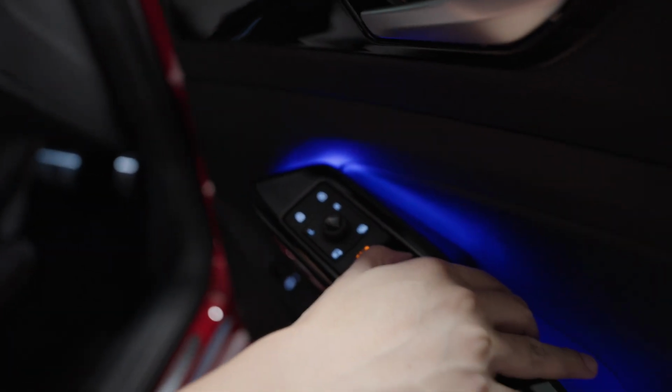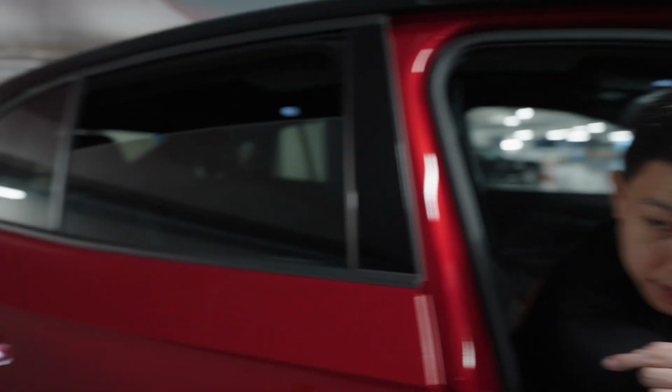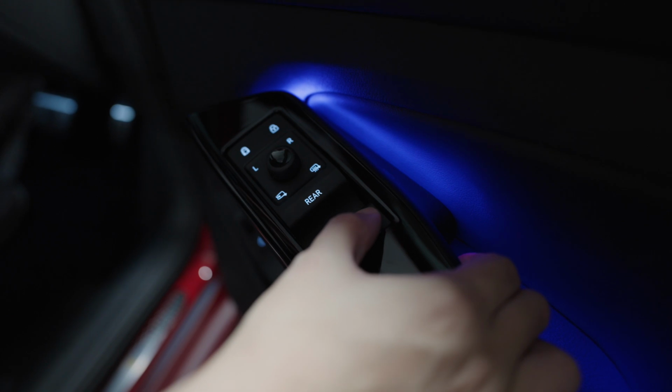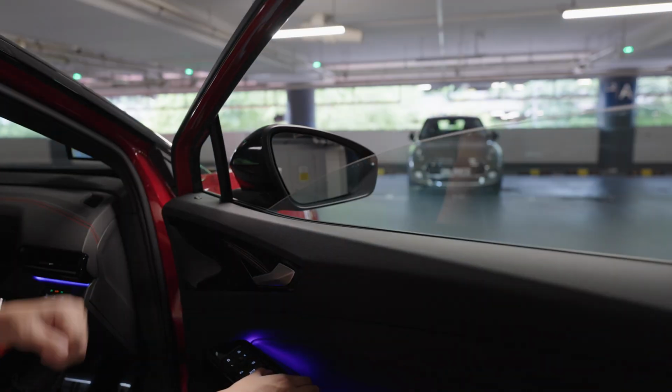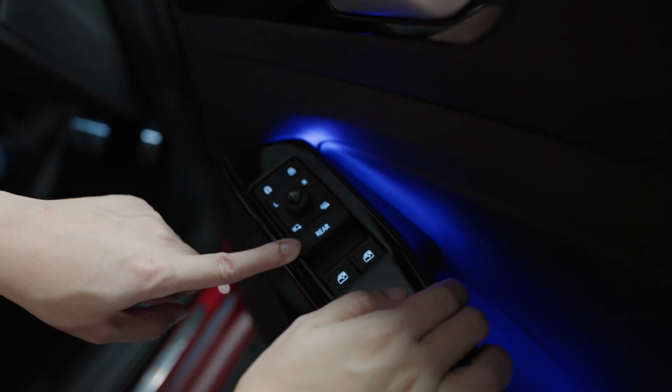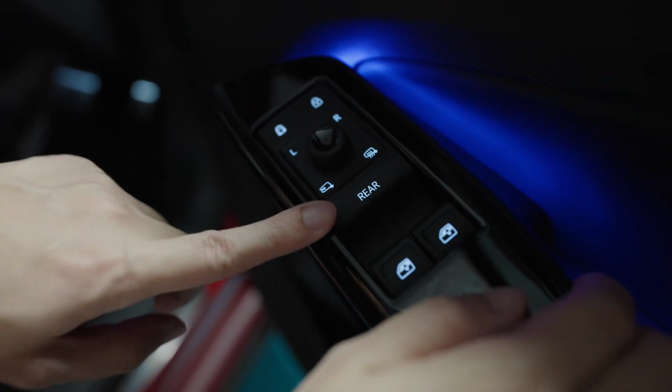I'm going to close the rear windows right now. You can see it comes up. And when I want to do the same for the front windows, just click this, and then the front windows close. So slightly unique. If you're first time driving this car, just one small thing to take note of.